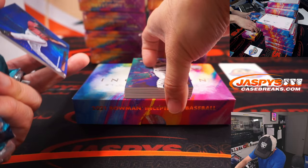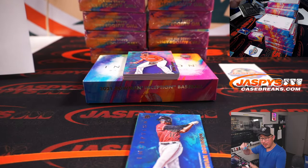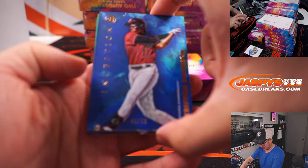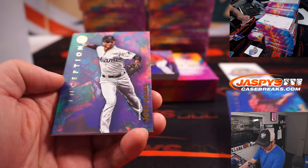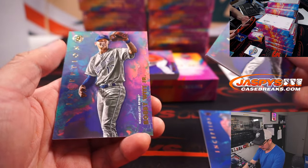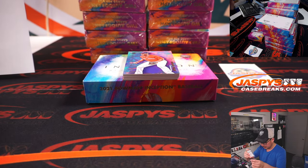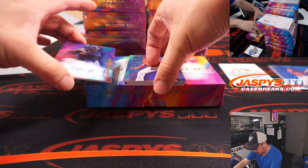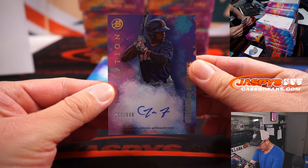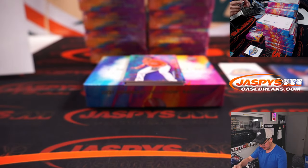See, this one has three autos. Nice. Three autos. All right. There's Christian Robinson to 99. Jose Salas and Bobby Witt Jr. Nice. All right. Behind Jeter Downs is 291 out of 600. That's Gilberto Jimenez.